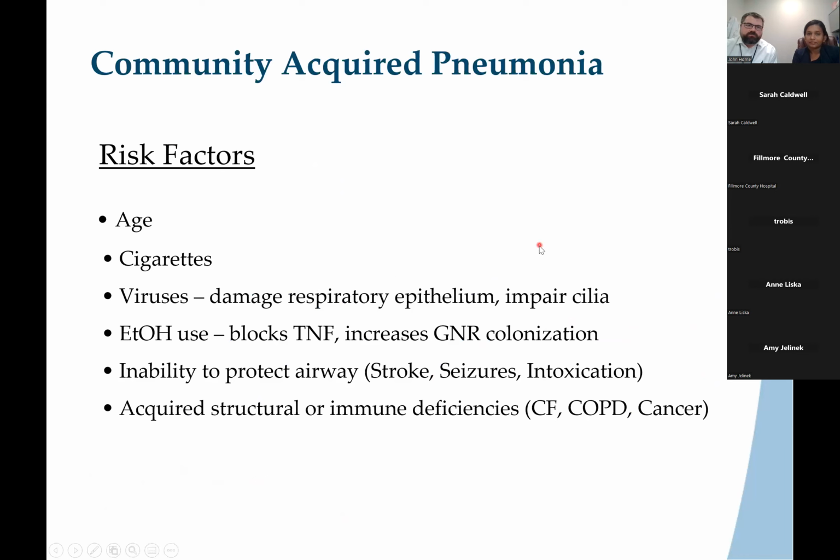All right, so we'll start with risk factors for community-acquired pneumonia. We're going to talk about different types of pneumonia. Community-acquired pneumonia are patients that get sick in the community. They have a pneumonia and then they're admitted to the hospital, or they're treated as an outpatient. But they're getting pneumonia out in the community, which is going to be different than hospital-acquired pneumonia.